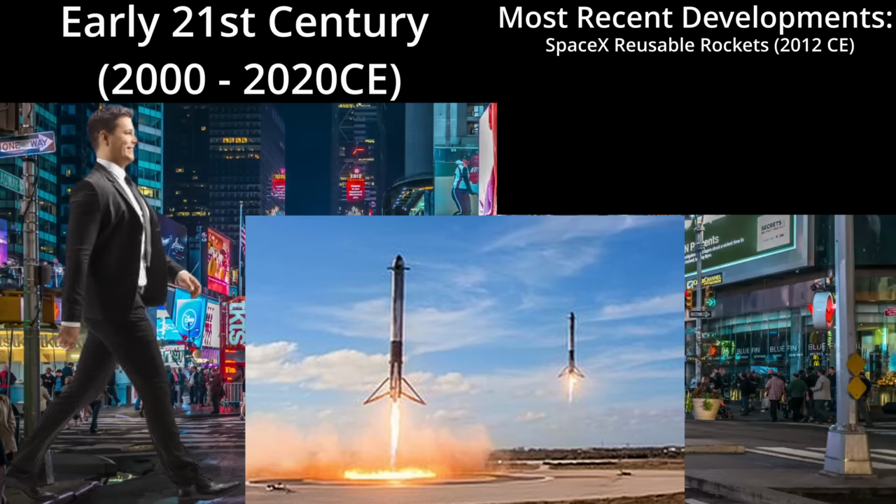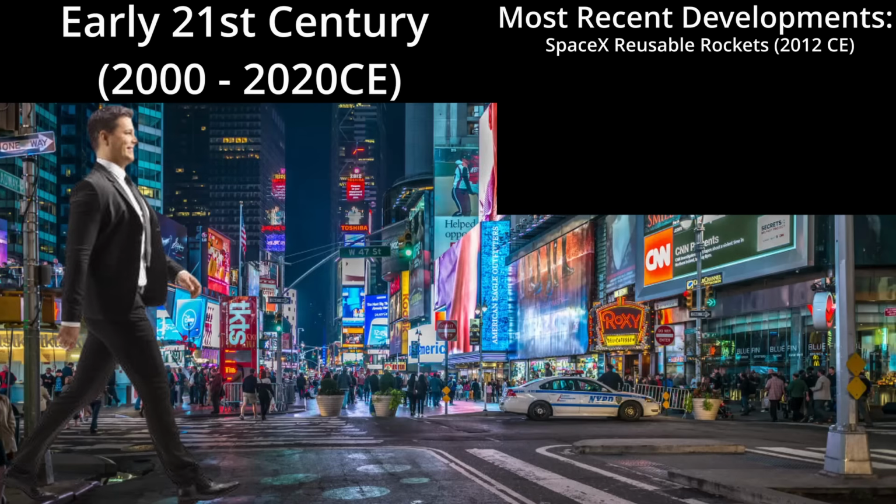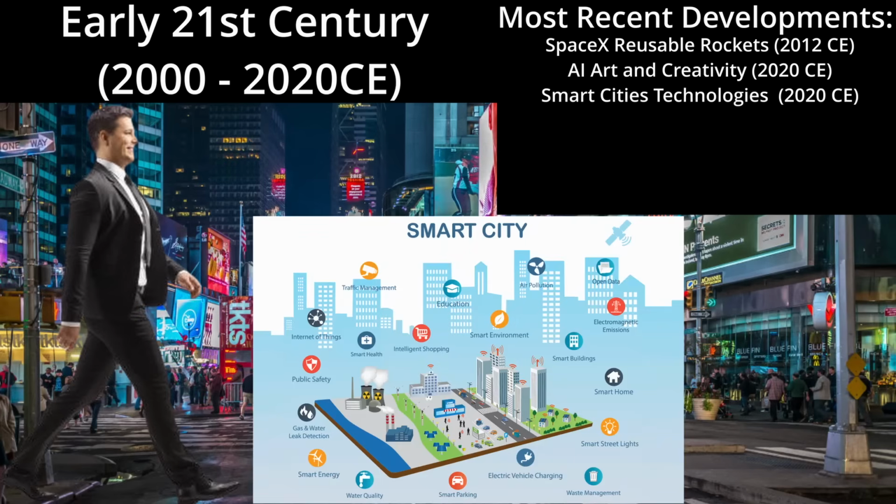SpaceX develops reusable rockets, while AI starts generating some questionable art. To finish up the early 21st century, pretty fittingly is smart city technologies to organize the extremely complex world we live in.